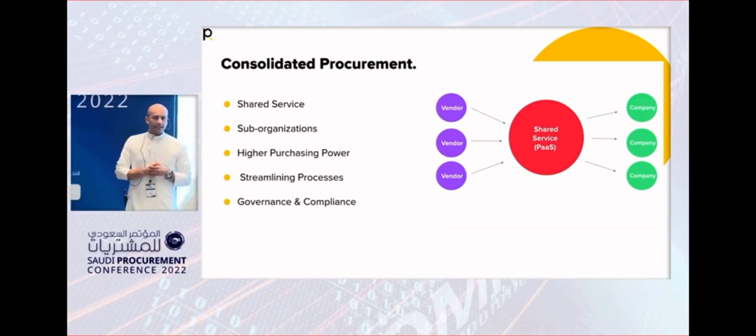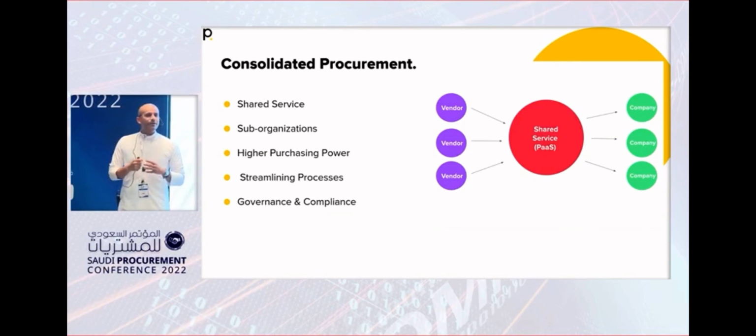Last but not least, I ask everyone here to please consider local content. Please consider a Saudi company when you are looking for procurement software.